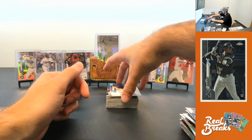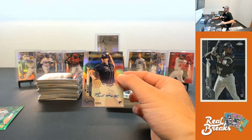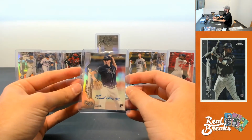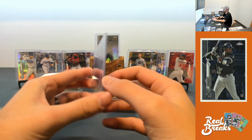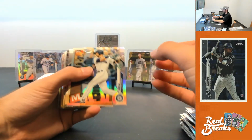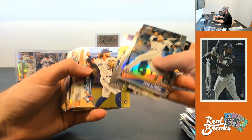Wow, Rays. Have a break. Brendan McKay refractor auto. That'll be out of $4.99. Rays again to Bill Davis. Bill, man, you are doing super well. $30 of $4.99. I feel like we're actually getting a decent amount of color autos in this one. Usually you don't see a whole lot.